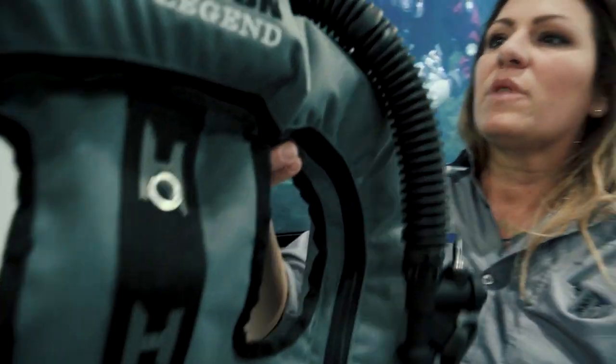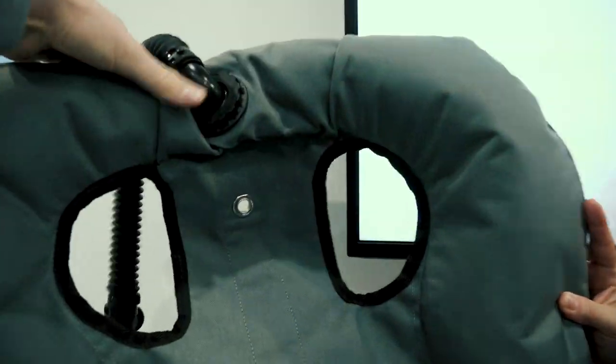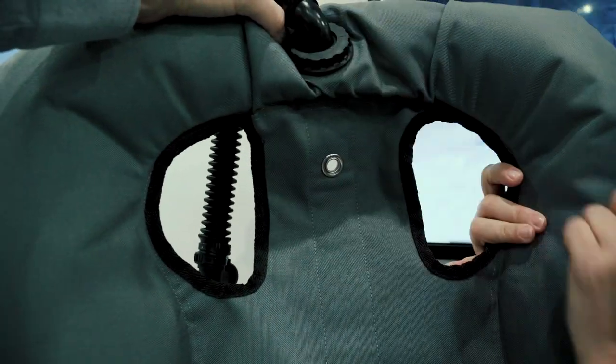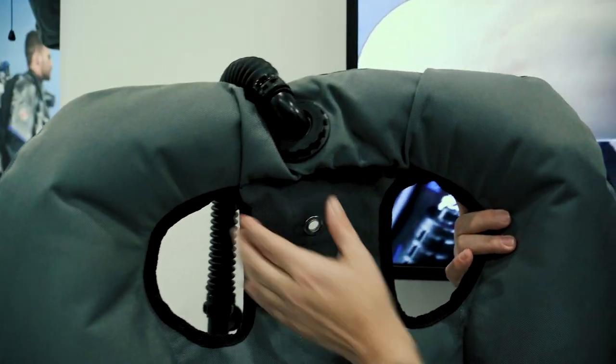So can I see the position of the... Mm-hmm. Okay, this is now right in the middle, right? Correct, which is why we no longer need that loop to hold the corrugated hose in place. This is what I saw, it's right in the middle. And it's the optimal position if it's in the middle, right?